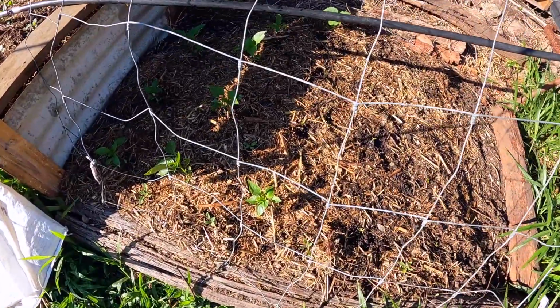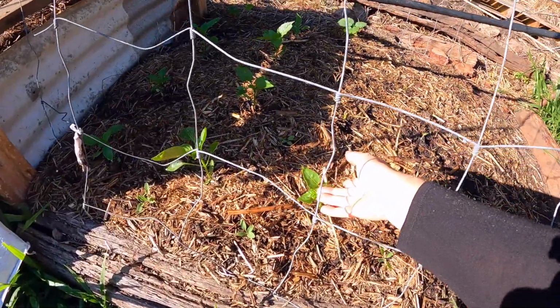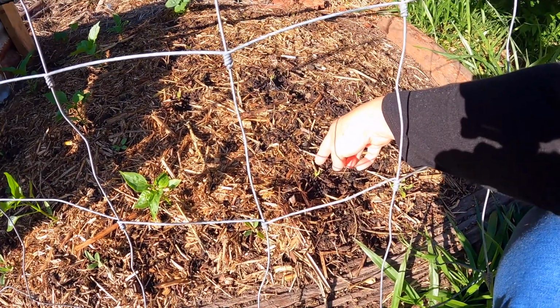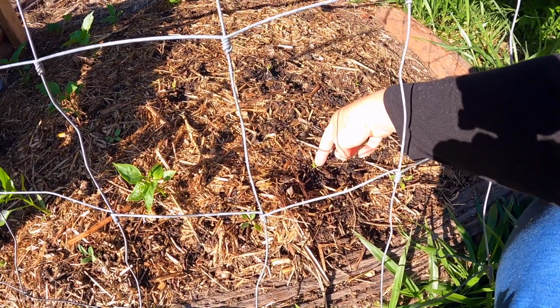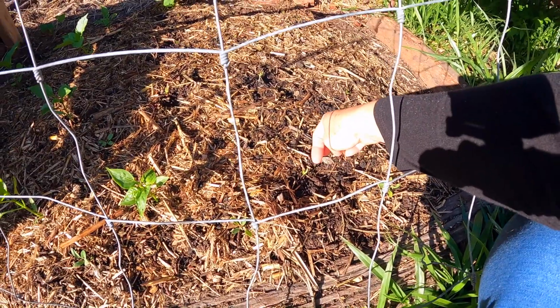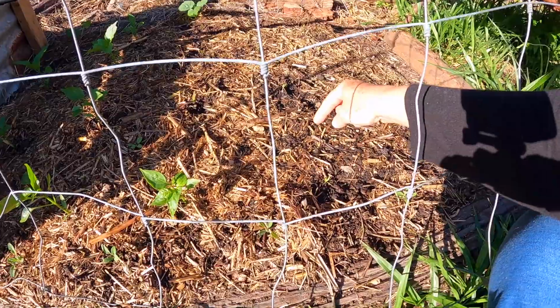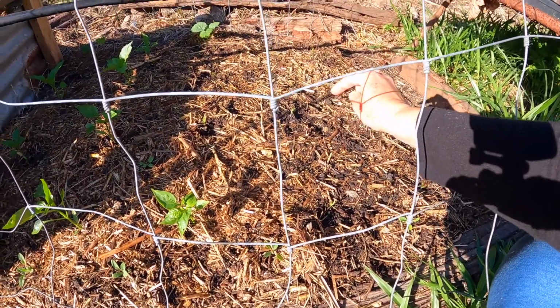So these are the Maconi capsicums. Same thing with those tomatoes. I put some more Maconis in, and look, they couldn't get past their seed leaves. So I've popped them straight into the pouch here, and they will just rocket now.